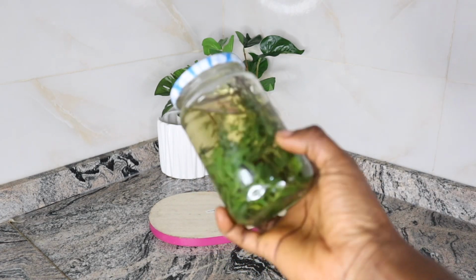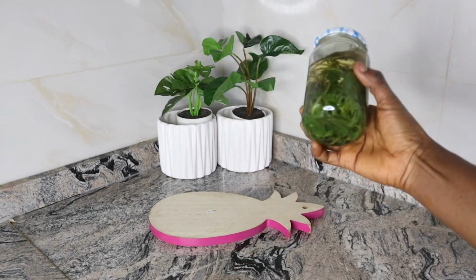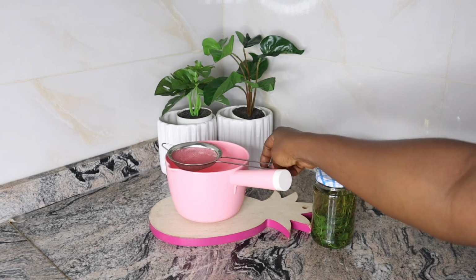So after steeping this for 12 hours, here is my result. I'll go ahead and strain using my strainer and a bowl to collect my hair tea.